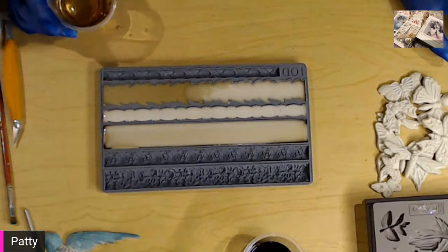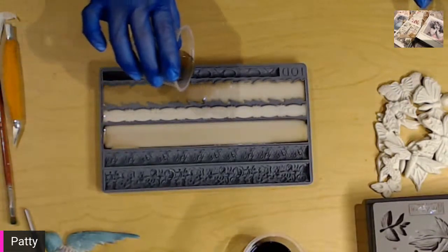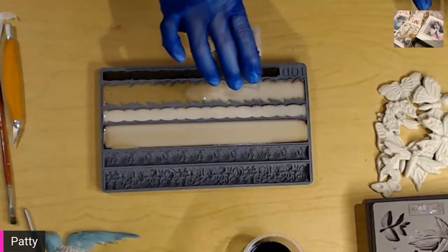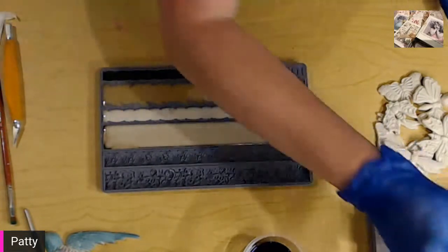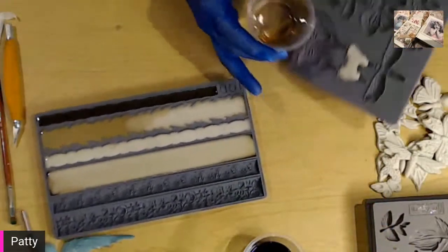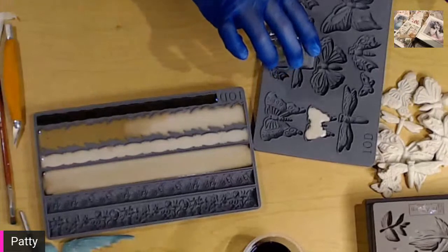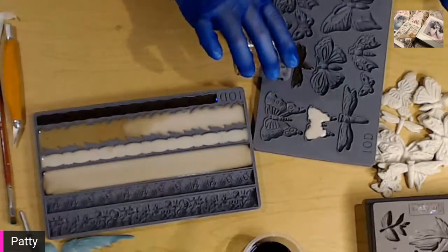Okay, I think that one's full. So now let's fill this one. And I'm gonna do, what am I gonna do? Quick, Patty, quick. I'm gonna do a dragonfly. Oop, and a moth.